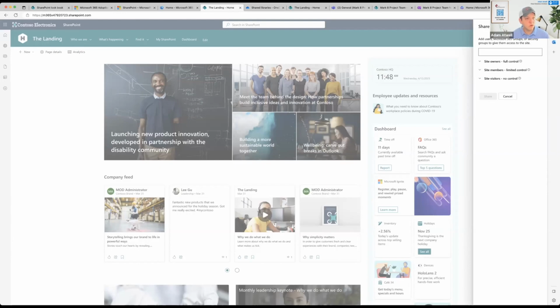Spencer says, we're currently using SharePoint for our intranet, and we'd like employees to customize their personal experiences to show Power BI analytics, industry-related news articles. Are there ways for our employees to create a unique user experience in the intranet? I'm so glad that you asked this question because it's great. There is an answer. The answer is yes.